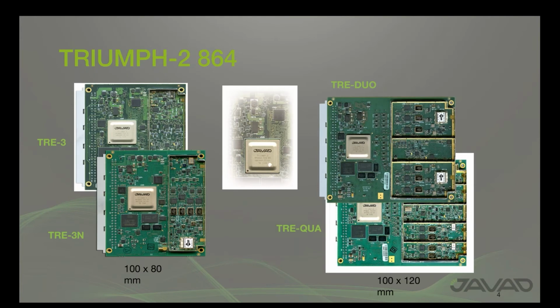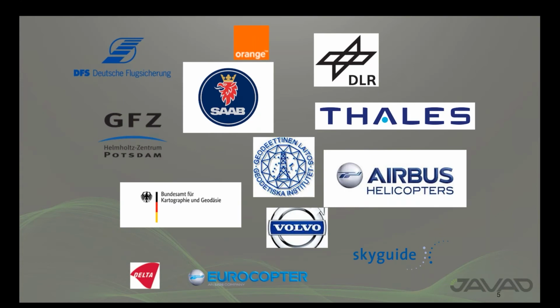In 2015 came the second generation, based on the TRIUMPH-2 864 channel chip. No one in the world had ever produced such a number of channels. Deployment of new GNSS systems, rapid development and implementation of new GNSS signals, and new challenges like real-time spectrum monitoring, anti-spoofing, and anti-jamming requirements were market-driving factors in the development of such a unique technology. On this slide are shown the most famous users of the TRE family: Delayer, GFZ, Orocopter, FGI, Teles, and others.